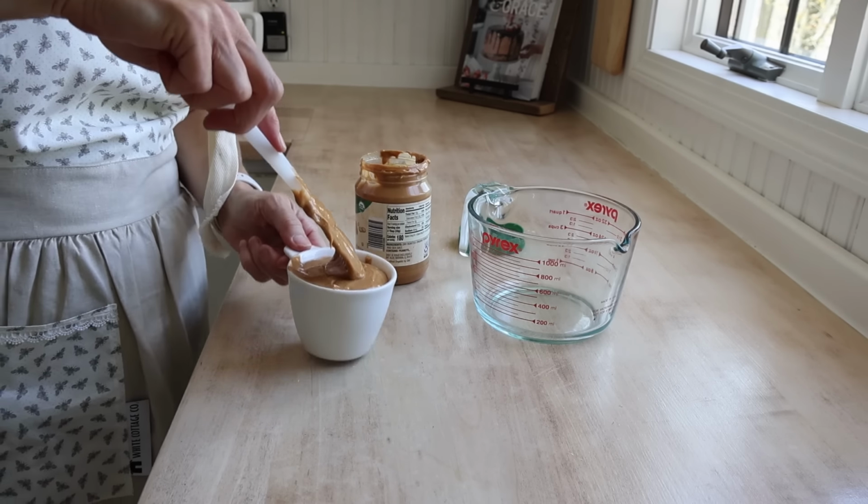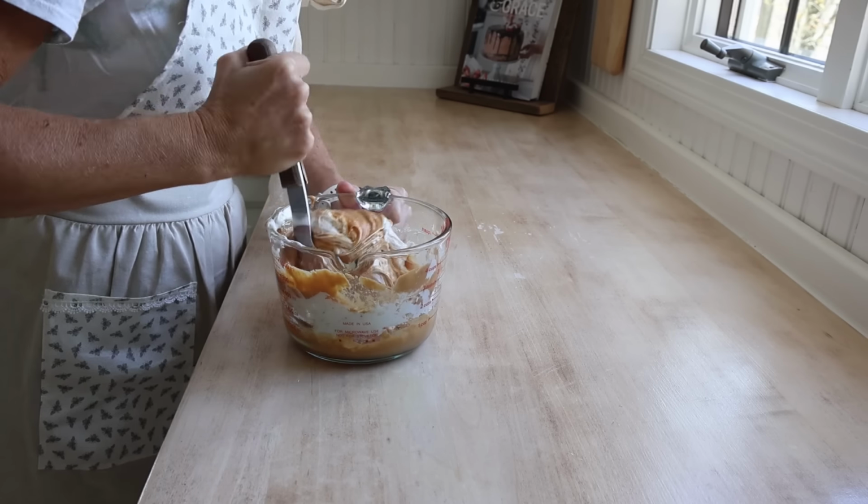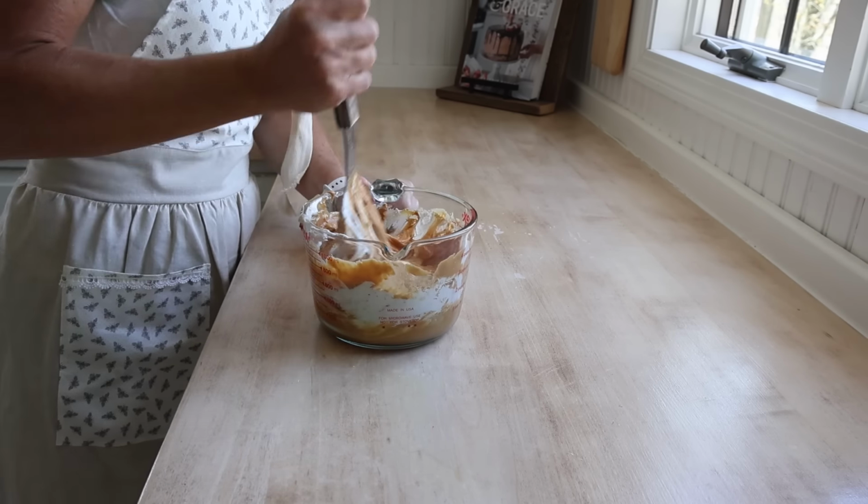I haven't made this recently, so I kind of forgot how hard it is to stir. I thought I could just easily whip it together, but really should have used my KitchenAid mixer to do this. But it works by hand too, and you just want to mix it until it's nice and smooth and kind of creamy. Once that first mixture has cooled, you add that to the peanut butter and the marshmallow cream.